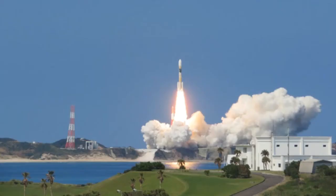The Japanese Aerospace Exploration Agency JAXA has successfully launched an H-2A rocket carrying a new Japanese navigation system satellite. The H-2A F-35 mission blasted off under clear blue skies from the Tanegashima Space Center south of Tokyo. On board was the quasi-zenith satellite system spacecraft Mikabiki 3, heading into geostationary transfer orbit.